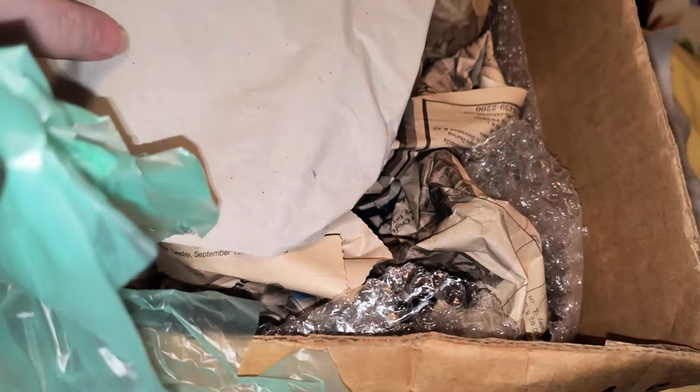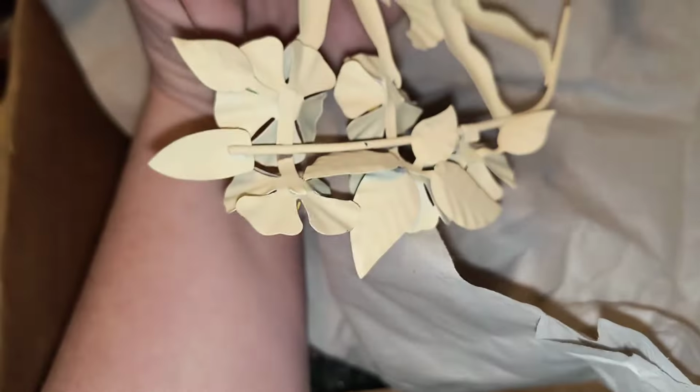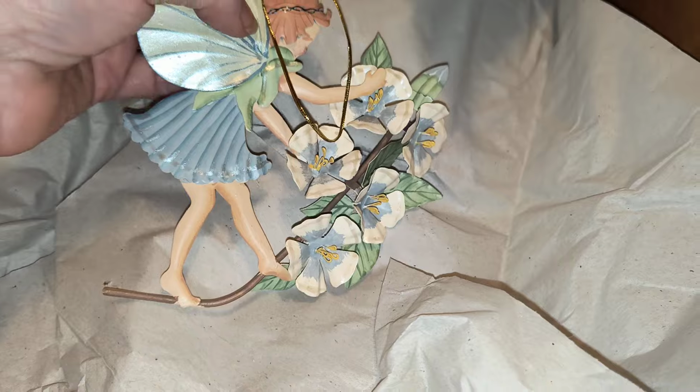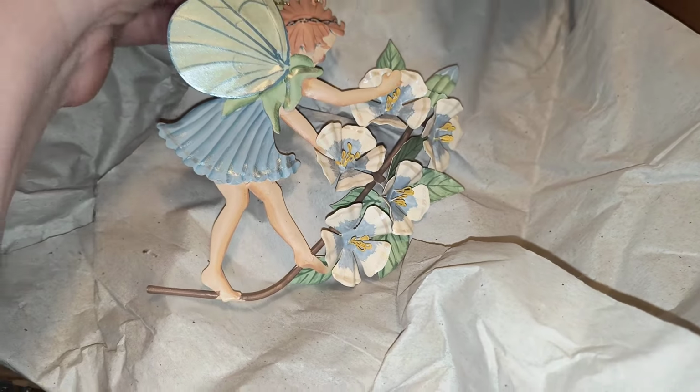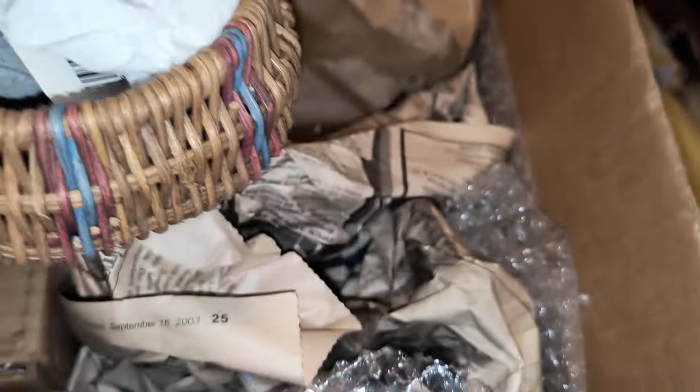What is this one? I think I know, but I'm not sure. Oh, no, this is not what I thought it was. But it is very cute. So it's painted metal. She's a cutie. She's very cute. We'll keep her well protected. I have fairies that I've never even had a chance to have them out.